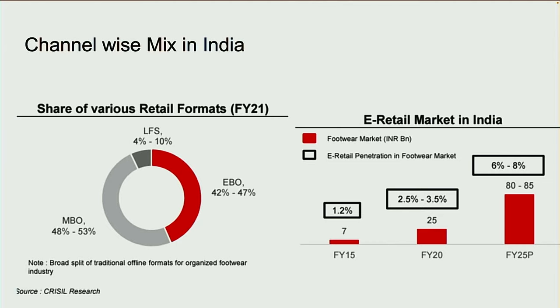Moving on to the Indian sector again, if we were to look at the channel-wise mix in India, this is a very broad distinction, but around 42-47% is from the EBO channel, around 48 to 53% from the MBO channel, and the LFS is the balance.